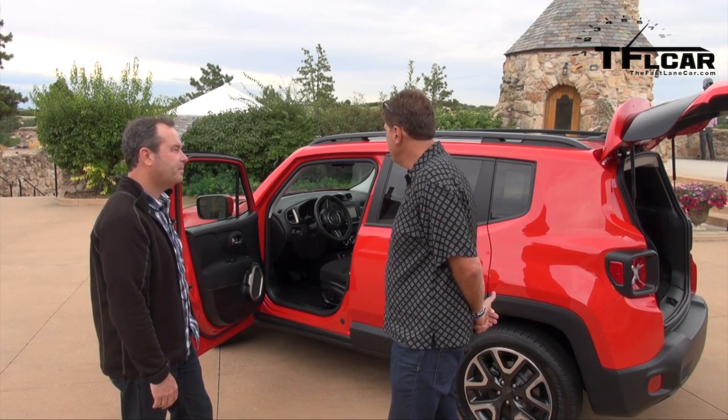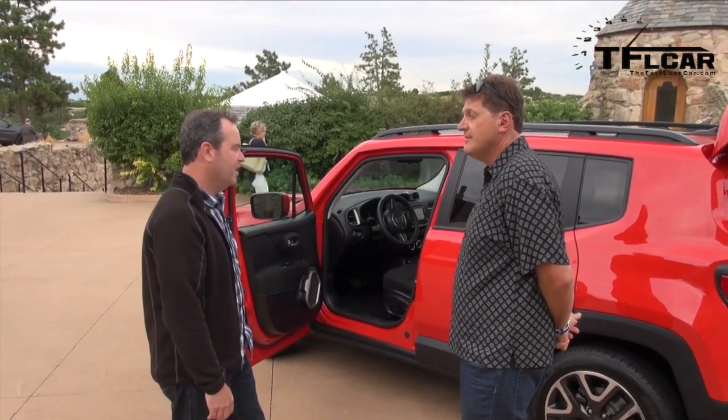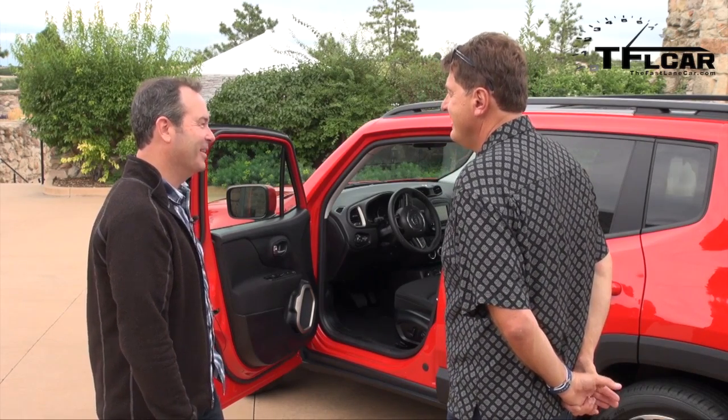And will you actually do the Rubicon Trail, or has it done the Rubicon Trail? It has not done the Rubicon Trail. I doubt we will take it on the Rubicon. If you need to go down the Rubicon Trail, you need a Wrangler Rubicon.